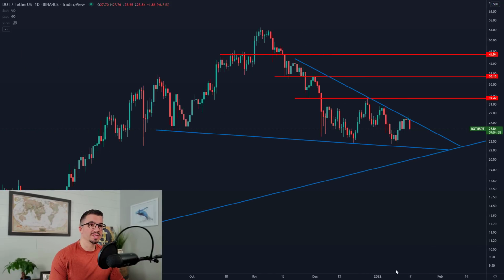Now, you could extend the level off of these highs back here, okay, but it's a little bit messier that way, and I think that this is a lot cleaner, and it's also a lot more conservative, okay, because DOT would have to close above this line up here, whereas if you drew it off of the high back here, then it's a little bit lower, okay? So I think it makes more sense to place the level off of this high back here.